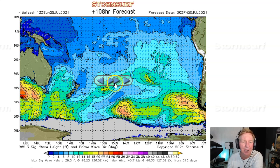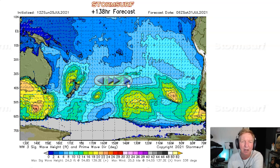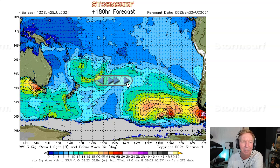Then the big high pressure sets up here. A little bit of fetch, maybe off to the east, but you can see just nothing really showing. We're almost a week out. And oops, we are a week out, and that's it.